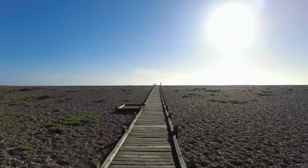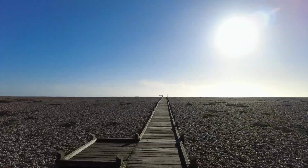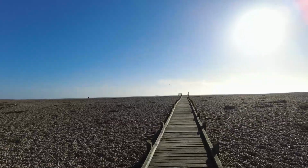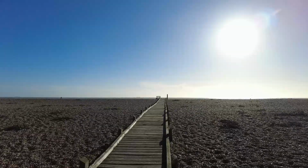See a Coast Guard boat out in the distance. Probably out fishing migrants out of the water again, no doubt.